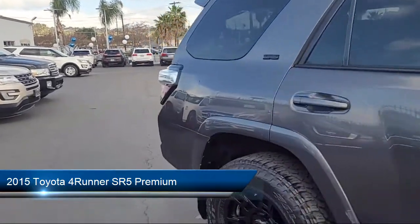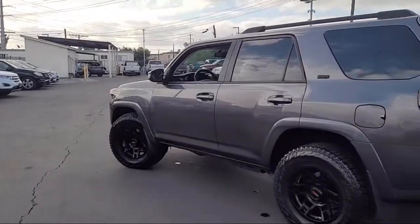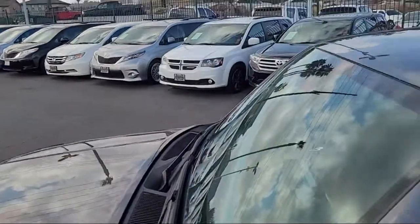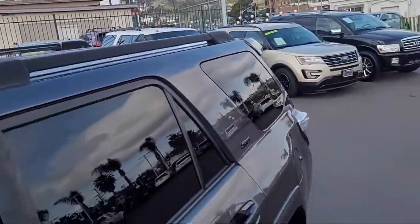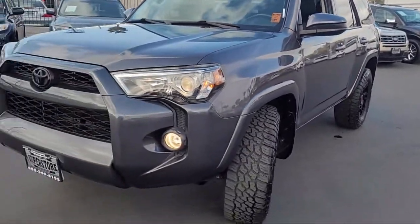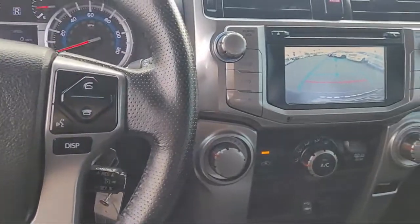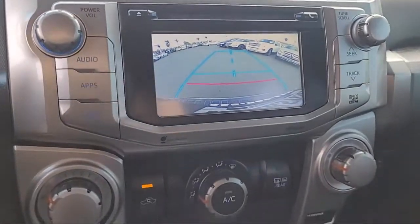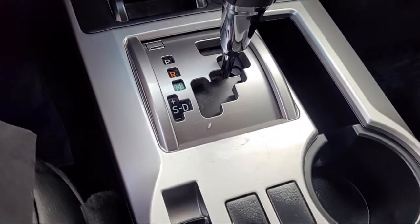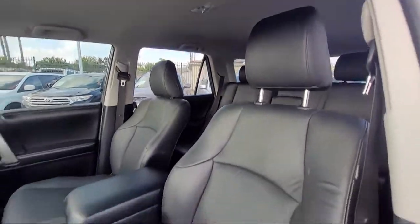And here's a look at another one of our great vehicles from our inventory. It comes equipped with heated front seats, leather-wrapped steering wheel, tire pressure monitoring system, roof rack, keyless entry, rear spoiler, steering wheel controls, Sirius XM satellite radio, alloy wheels, rear view camera, and has less than 95,000 miles on the odometer.